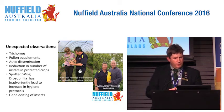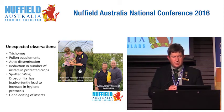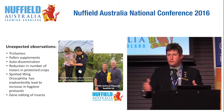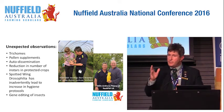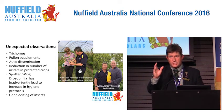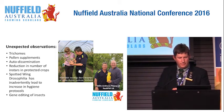Another very interesting point is the reduction in the number of instars, and these are basically the developmental stages in insects. So in protected cropping, because the environment is so good and so conducive for growth, we're starting to see insects growing at one hell of a rate. So this becomes an issue if we have a beneficial that only targets a certain life cycle stage. If there isn't that opportunity, we can't use that beneficial.